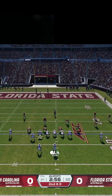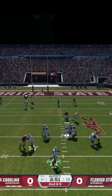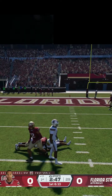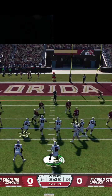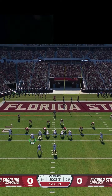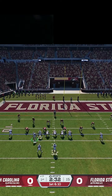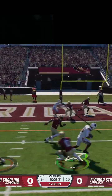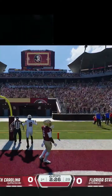Making side adjustments here. Dropping back, it's Sellers. Catch in the middle, it's Sellers. That one takes it down to the 13-yard line. The Gamecocks go back to work after moving the chains through the air. Sellers to the air again. Got enough space. And he runs it in for the score.